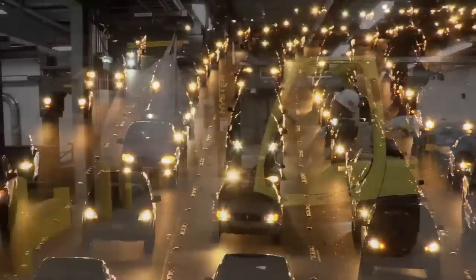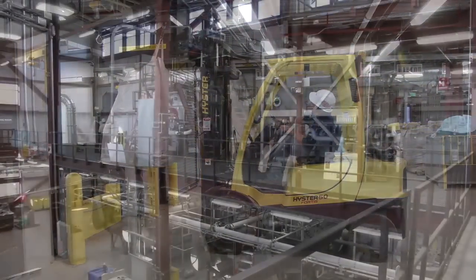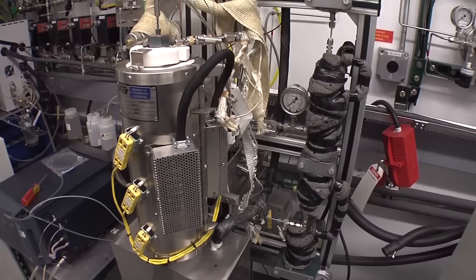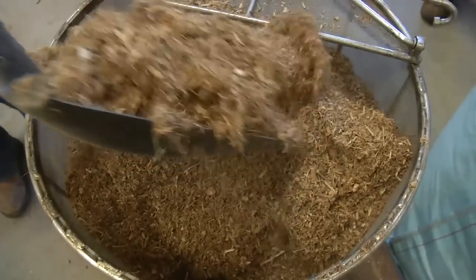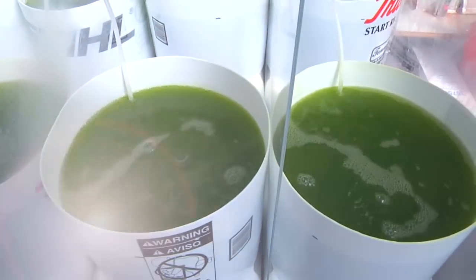NREL achieved the national goal of delivering domestically produced cellulosic ethanol that's a cost-competitive alternative to gasoline. The huge success story is we accomplished that goal, and now that technology is being deployed in the marketplace. That's just the beginning. Researchers here are innovating and advancing an array of biofuels from sustainable land and water-based energy sources.